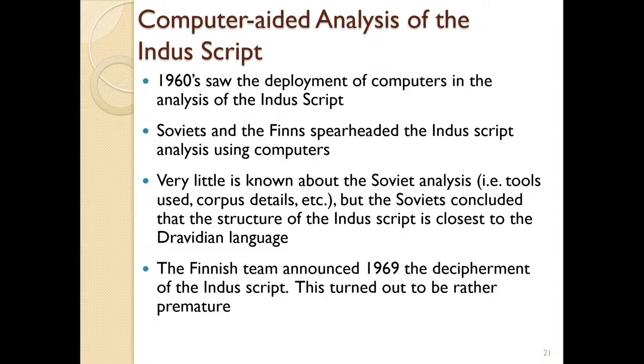The 1960s saw Russians getting into the fray, and computer-aided analysis of Indus script became fashionable. Along with Soviets, I said Russians, and then it was Soviet. So there was a big gap between Hunter and the 1960s. Yes, and very few people took Hunter's work seriously. No further work was done.